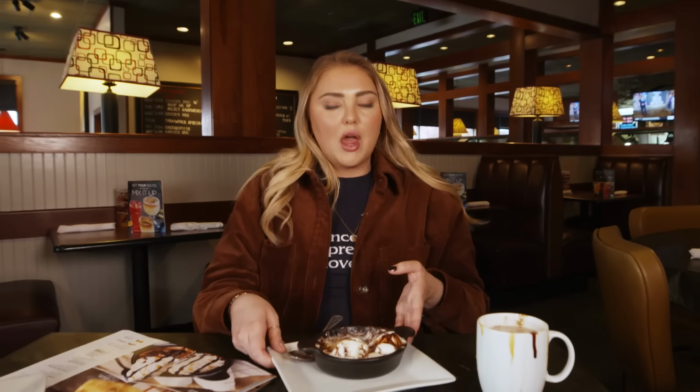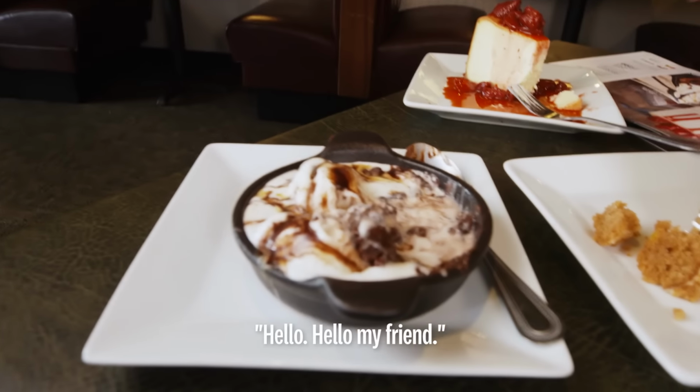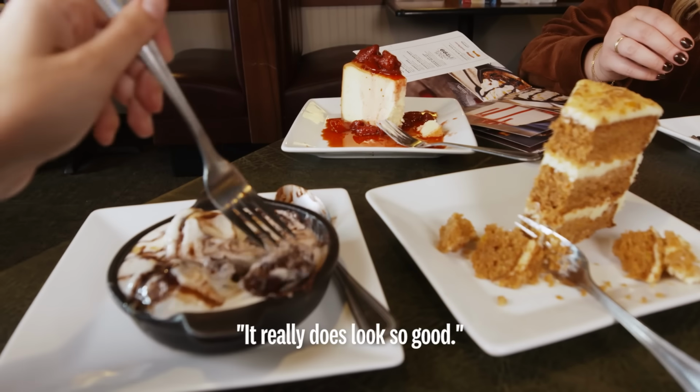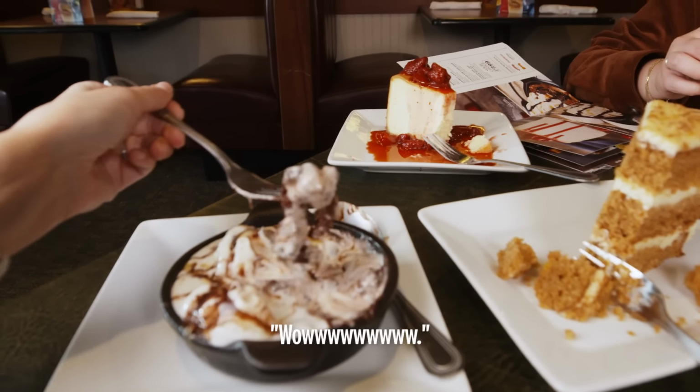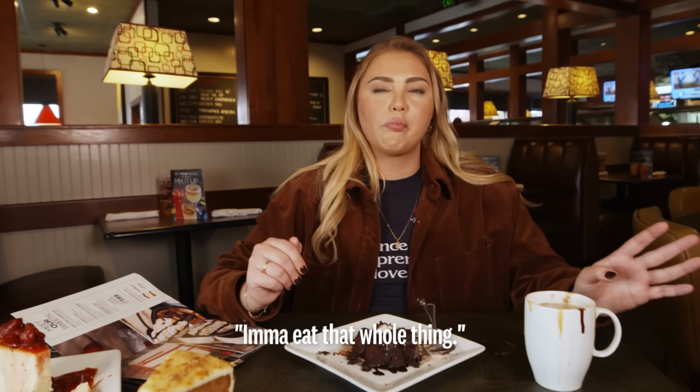When it's in the skillet, the edges get a little bit crisp, but the inside is still like ooey, gooey, melty. I'm gonna have to give this to you. Ooh. This is thank you. Hello, my friend. Did you know that that's what we pay Chelsea in? Cookie skillets. Yeah, I do think it has the right salt to sweet ratio. Wow. It hits all the right spots. I'm gonna eat that whole thing.